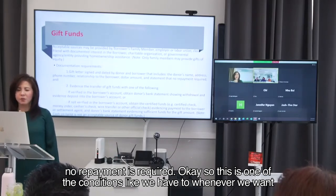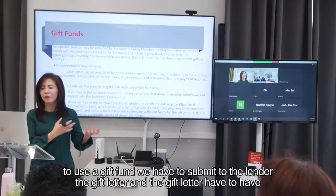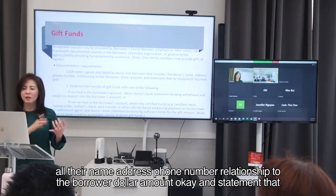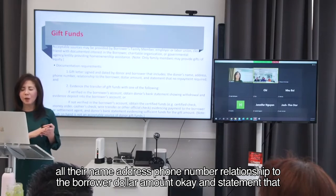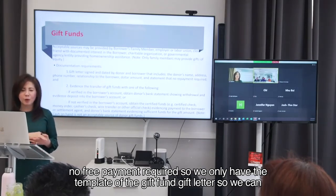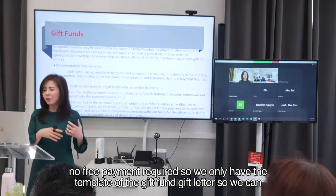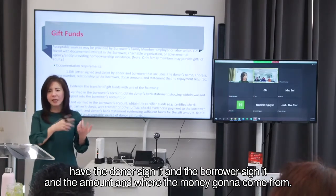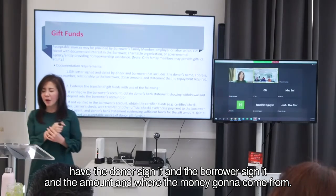Okay, so this is one of the conditions. Whenever we want to use a gift fund, we have to submit to the lender the gift letter, and the gift letter has to have donor name, address, phone number, relationship to the borrower, dollar amount, and a statement that no prepayment is required. We only have the template of the gift letter, so we can have the donor sign it and the borrower sign it, and the amount and where the money is going to come from.